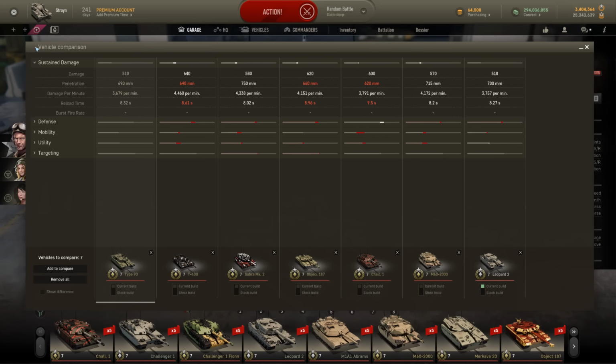Comparing the Type 90 against all the other Tier 7 premium main battle tanks, as well as against the Leopard 2, you can see the damage per minute value of 3,679 is not the best, and also the alpha damage is fairly low at 510, but the penetration is fairly competitive at 690mm, and only the Sabra, the M62000 and the Leopard 2 actually excel on it.